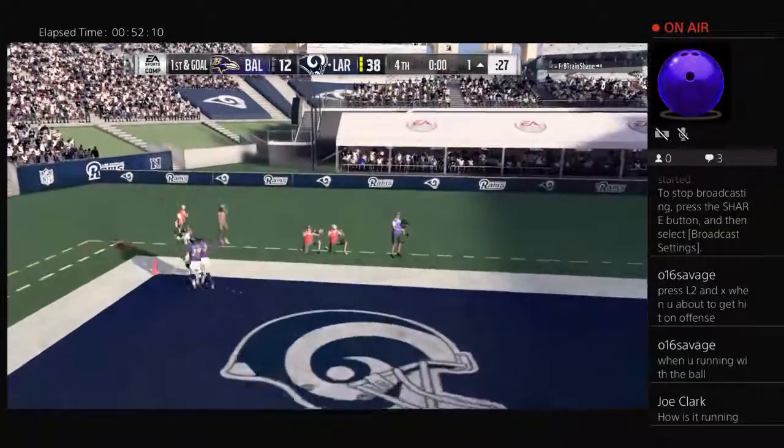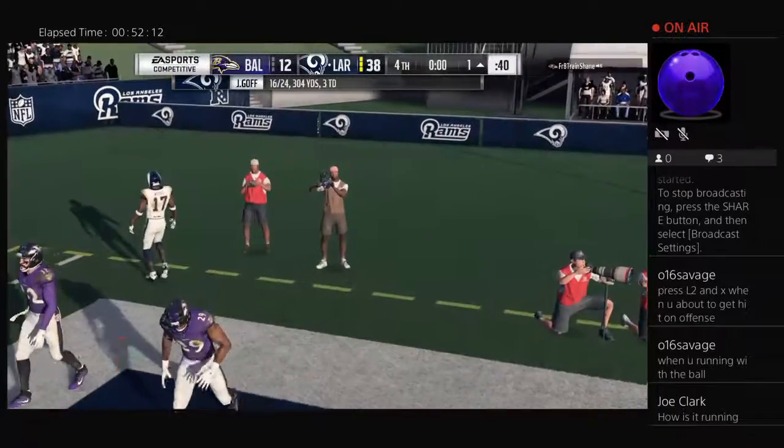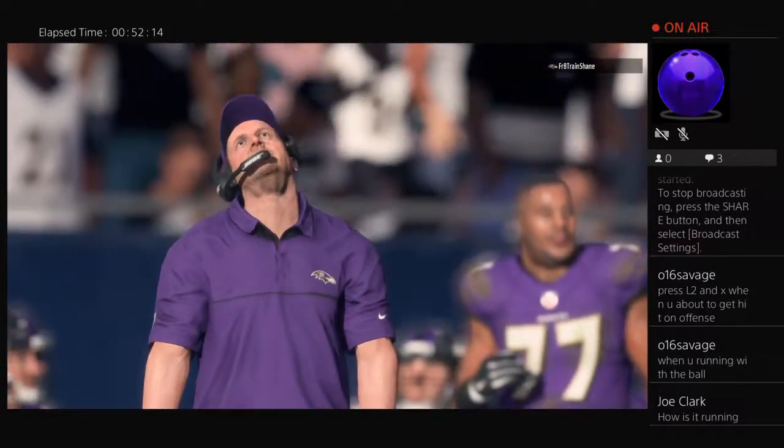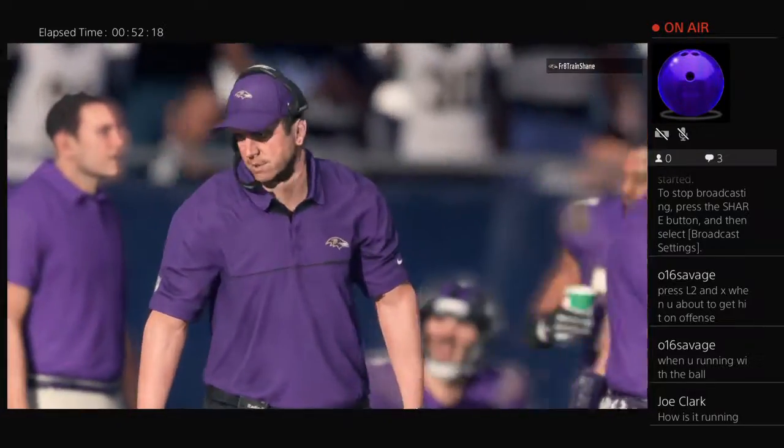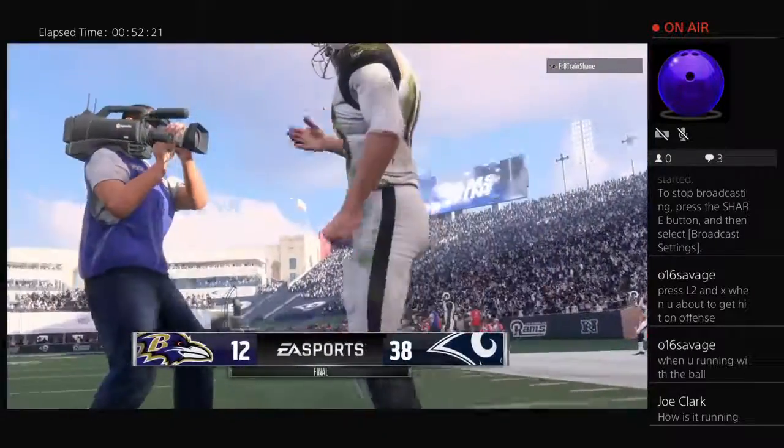Throwing now. Goff. And this one incomplete. Well, apparently taking a knee is not in vogue. They're not able to add another touchdown on. And now the ball game is over.